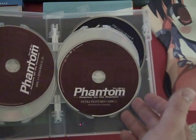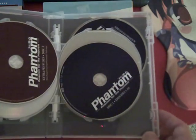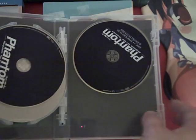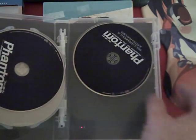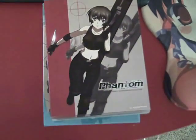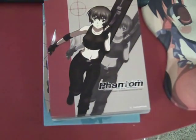Although this one seems to have 2 extra features discs, so I guess that depends on whether or not I remember there being extra features discs. That would probably be a good thing for me to investigate. Let me check on this one real fast. It'll be easy to look up thanks to the anime media server. So we got anime, DVDs.